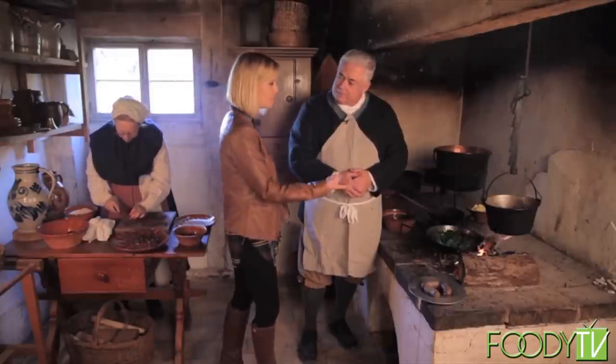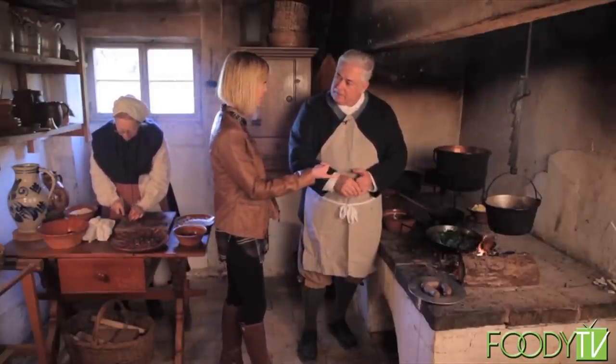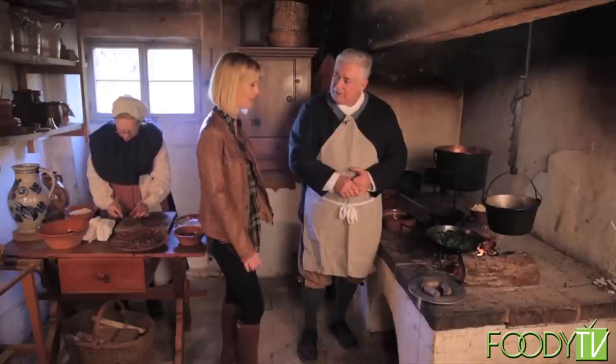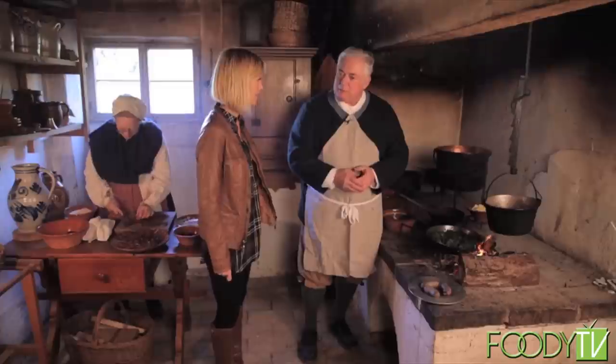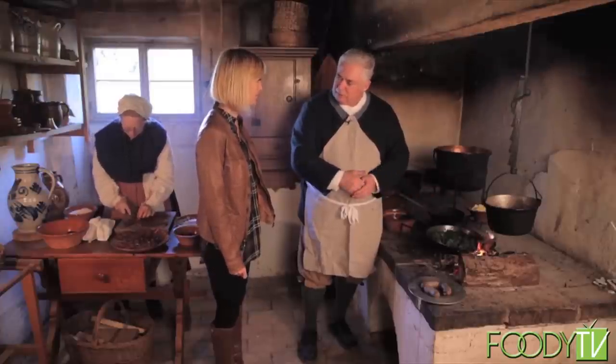And that's actually a typical Southern preparation today with the bacon. It's one of my favorites. Can't wait to taste it later. But it's very likely that the Germans would have had that too.